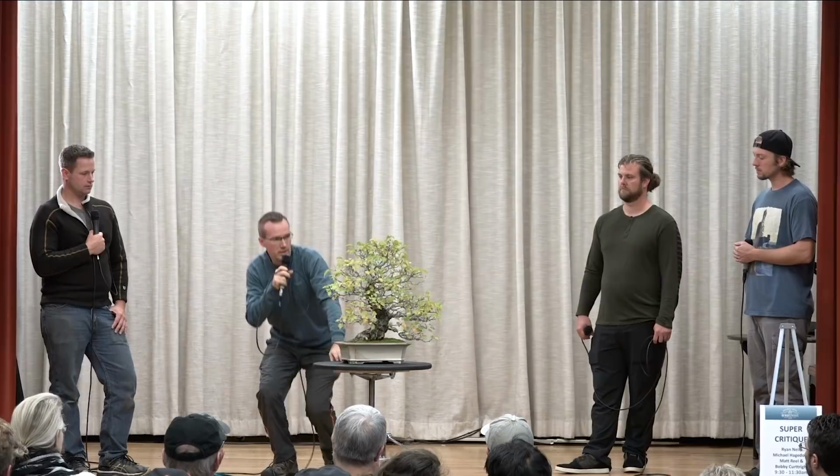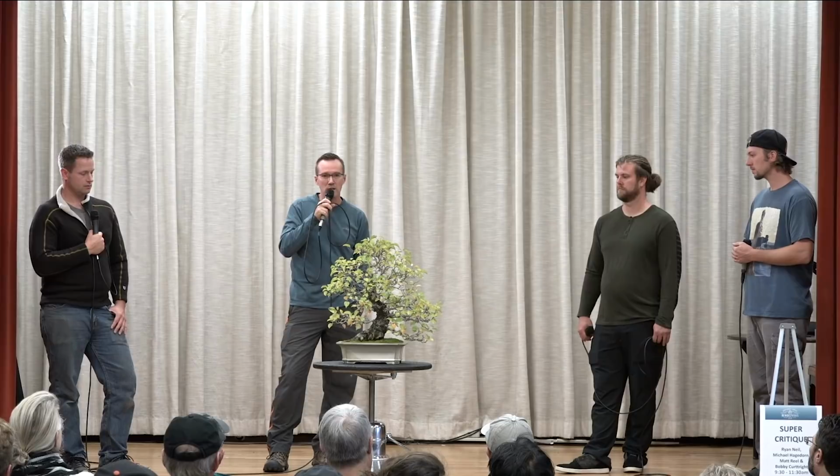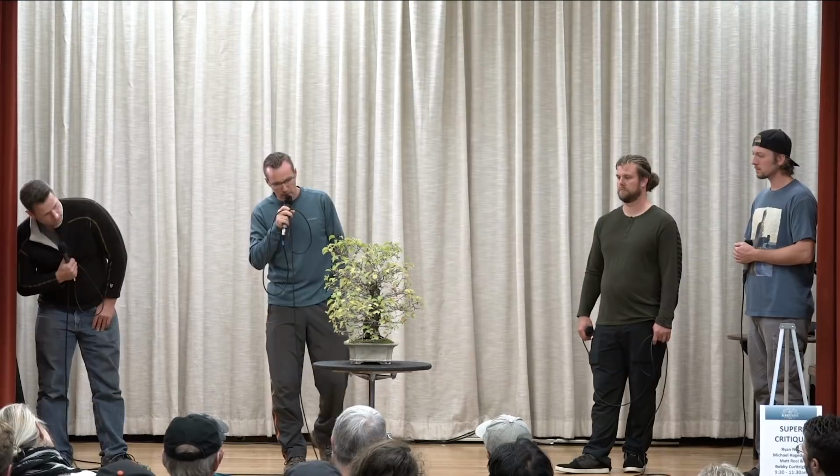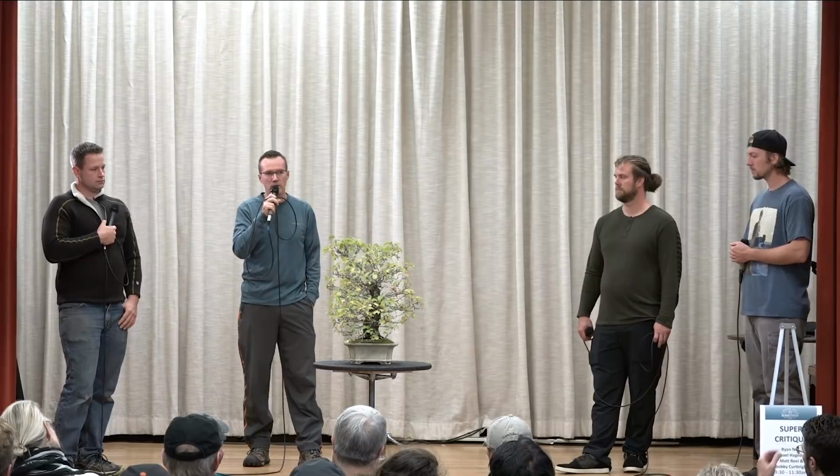Because at certain scales, you need them. Or if it's a collected tree, you don't have a choice. These are some of the myths that used to be guidelines that maybe we can now recognize as problems. It's a really nice tree. It has a simple little curve to it. It's an easy to appreciate tree.